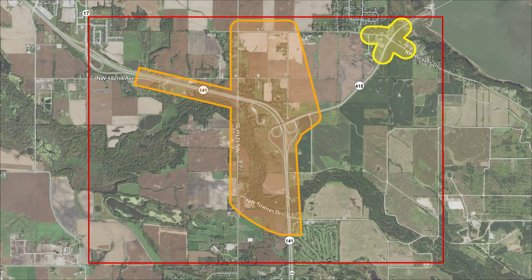This study area defines the extent of the recommended alternatives for corridor improvements as a result of this study. The focus of improvements is limited to the areas shown in orange for the alternatives development area and in yellow for the intersection study area.